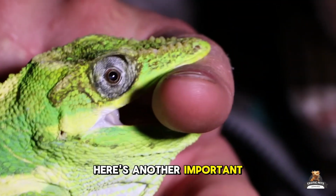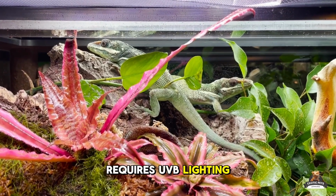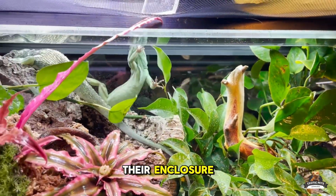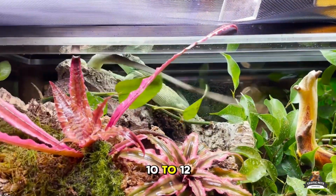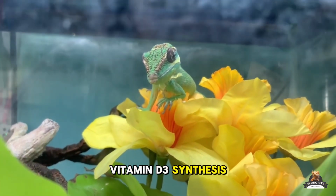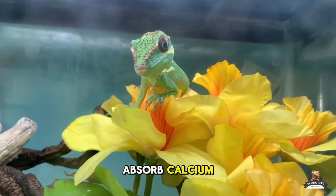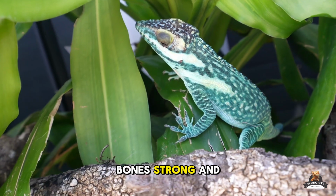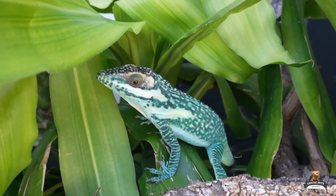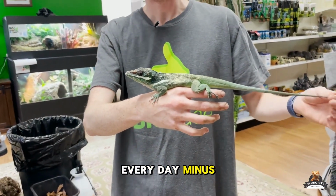Here's another important piece of the puzzle: lighting. A Knight Anole requires UVB lighting to stay healthy, so make sure you have a good UVB bulb in their enclosure. They need about 10 to 12 hours of UVB light each day to help with vitamin D3 synthesis. This vitamin is crucial because it helps them absorb calcium, which keeps their bones strong and healthy. Without it, they could develop serious health problems. Think of it like sending them to a sunny vacation spot every day, minus the sand.